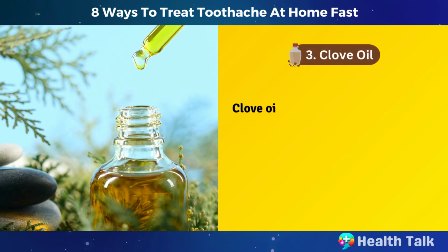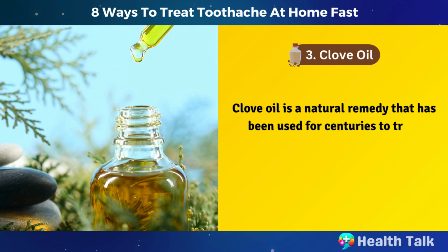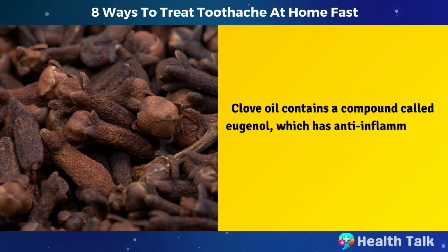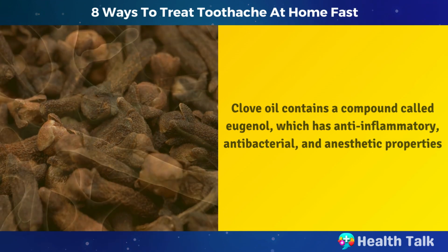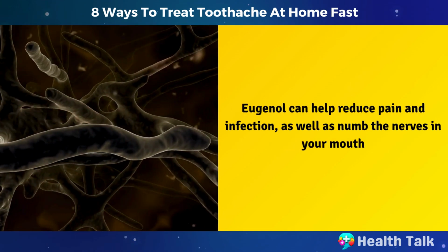Number 3. Clove oil. Clove oil is a natural remedy that has been used for centuries to treat toothache. Clove oil contains a compound called eugenol, which has anti-inflammatory, antibacterial, and anesthetic properties. Eugenol can help reduce pain and infection, as well as numb the nerves in your mouth.